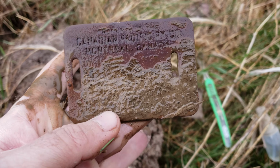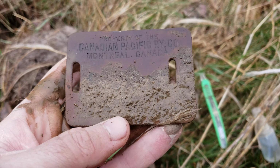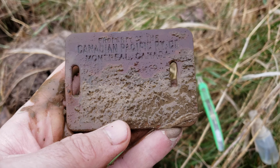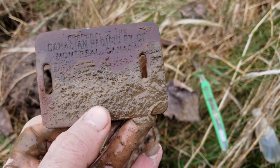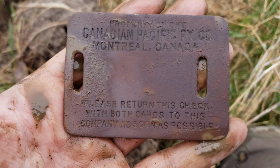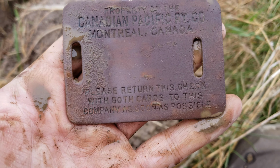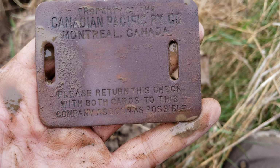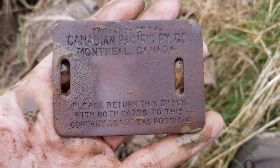So we don't know if that was just on a shipping crate or something, or no idea. It's heavy duty old. I thought it was a buckle at first, but I don't know. This was the end of the line right here. People came from Sudbury to get on the train here. All right, I've cleaned the rest of it off. Please return this check with both cards to this company as soon as possible.